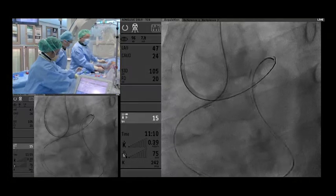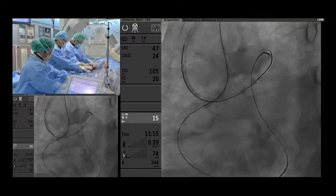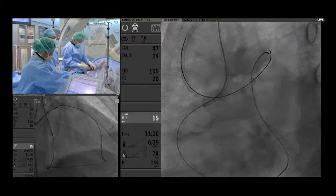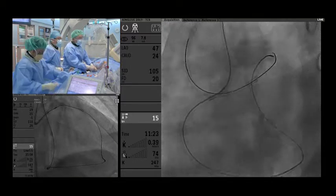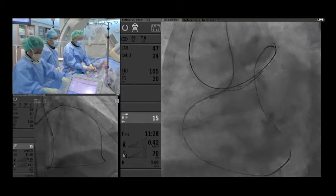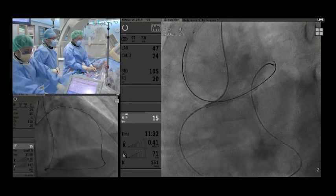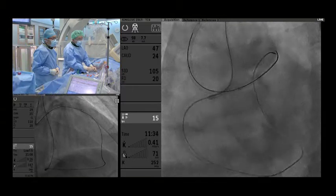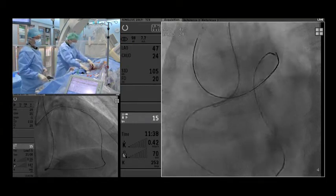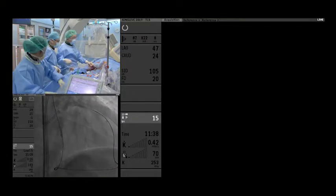So this is the antegrade guide. Trapping balloon is still up. Trapping balloon deflate, please. Trapping balloon, we don't need that. And I pull back the retrograde wire. Okay, very nice. Okay, stop rolling. So I take out this antegrade wire. Okay.